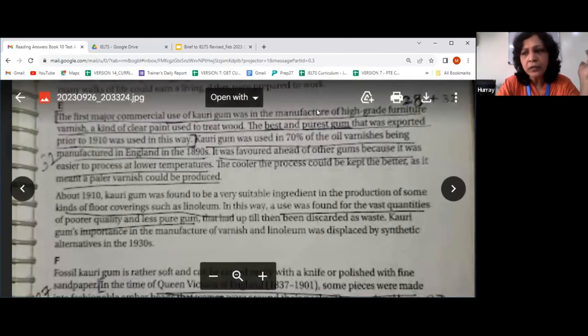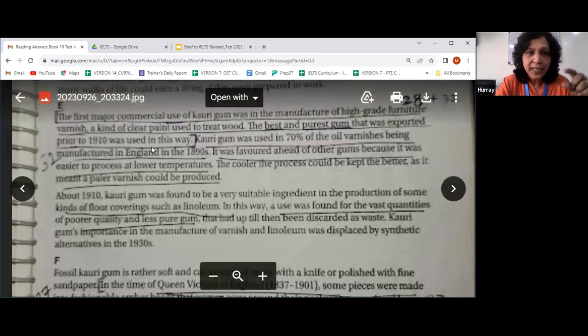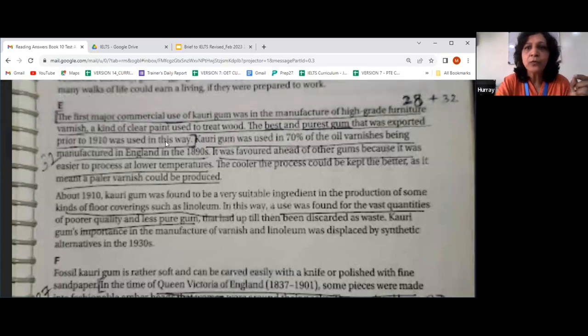It's used in a domestic, not commercial, setting. It is high quality, high grade furniture varnish, and they say made of high quality gum. Here they say the best and the purest gum that was exported was used in this way. So the question: an example of a domestic product made of high quality gum. They're using the best quality, the import, the one which is purest, the best form, for the production of high grade furniture varnish.